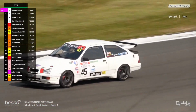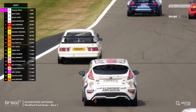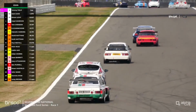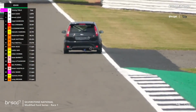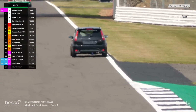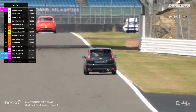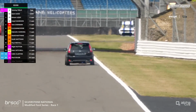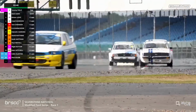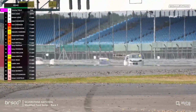But, right, let's have another stab at class leaders, shall we? Tommy Field leads overall, therefore leads in Super A as well. Tom Ovenden in 5th position is leading his class, that's SB. Oh, there's another one slowing now at the same part of the track. This is one of the Fiestas now, ST150. Can't see the number from this angle, but that's going to join the Ford graveyard now down at the end of the Wellington Straight. Can see from that angle, in fairness, they're quite a long way off the track, aren't they? So should be safe.